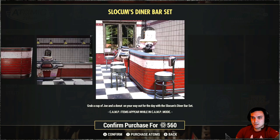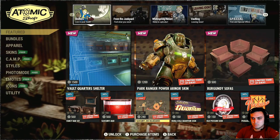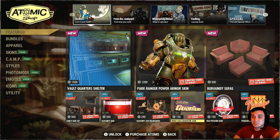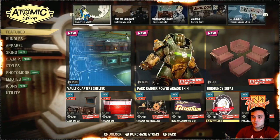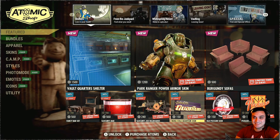Slocum's diner bar set. I didn't get this one. I don't plan to. Slocum's billboard. Then we got the Nuka-Cola Quantum sign. I recommend getting it. I love all these signs, so all of this plus a 50% discount is definitely something you might want if you're building a bar.